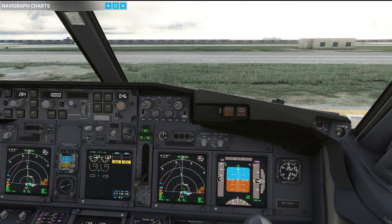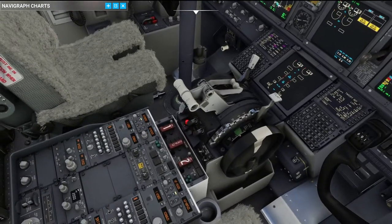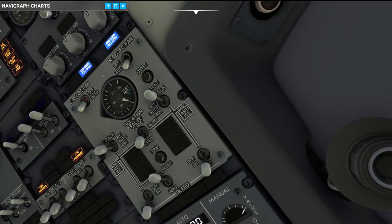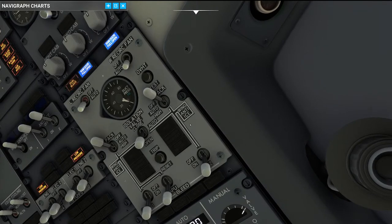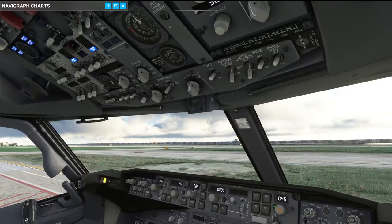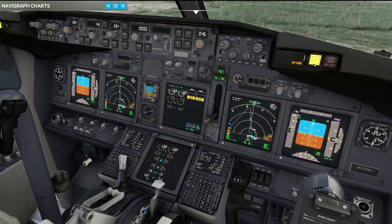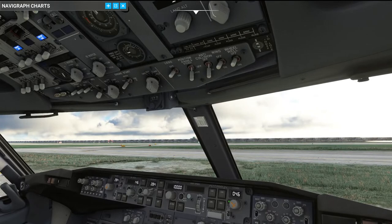There is unfortunately no ATC online either, so let's go ahead with the before start procedure. And before start checklist below the line. Air compacts off, anti-collision light on, parking brake set, transponder alt off, before start checklist complete. Okay, start engine number 2.